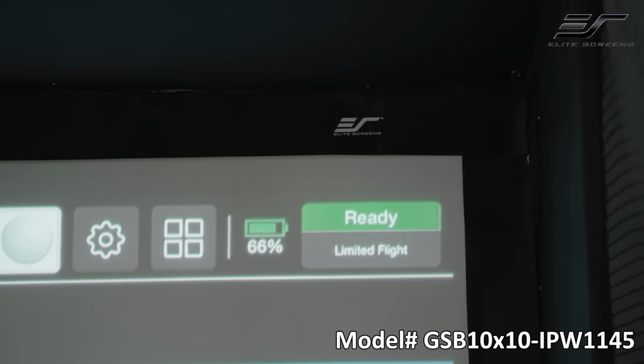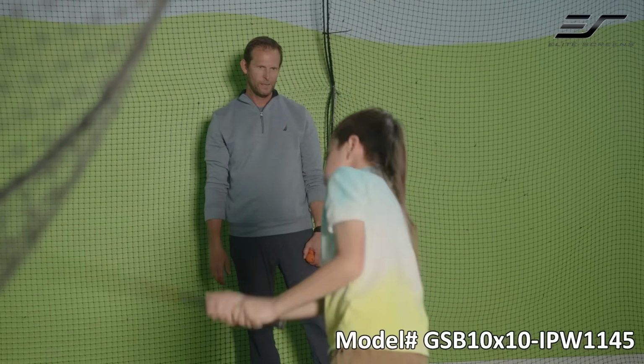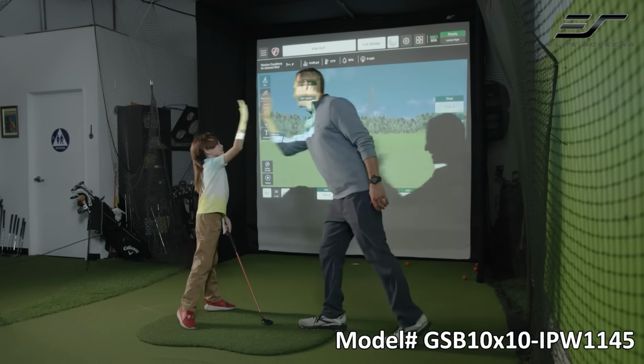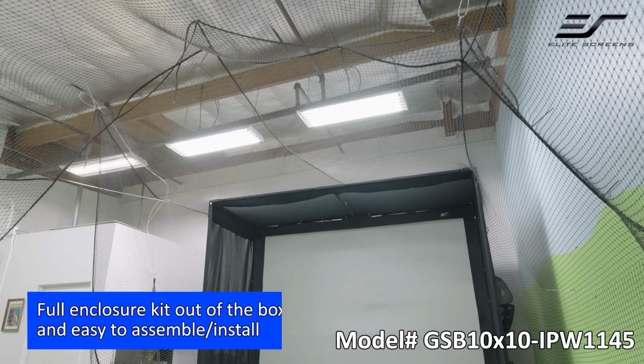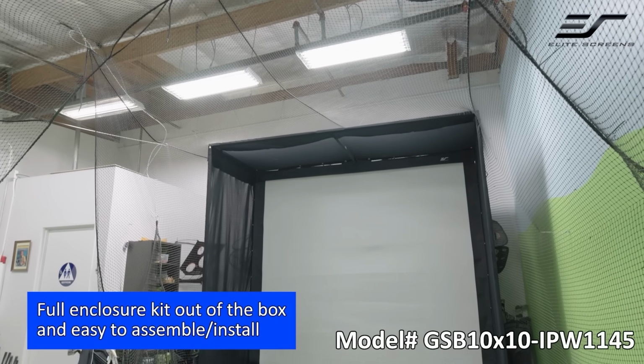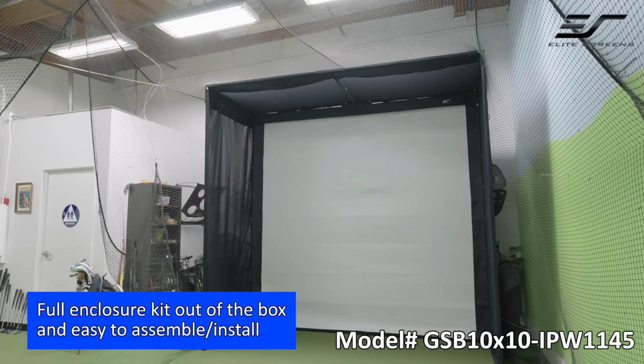The first thing they want to do is hit into the simulator and hit into the Elite screen. And it doesn't matter if you're right up close or far back. We're getting shot after shot, just great results. It was very easy to put together. The quality of the product is fantastic. It's solid as a rock.